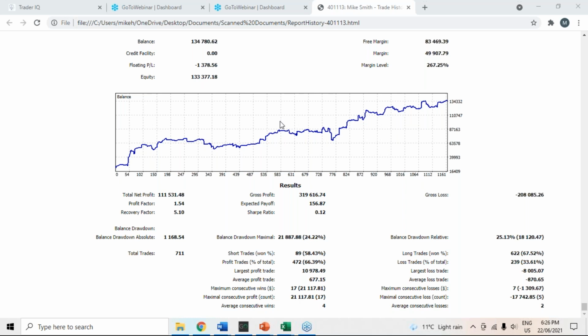Now, key numbers. First thing is you obviously want to see this improvement. So we're down here in December and we're up here now, 135,000. This is a very aggressive account. The aim is to trade lots, to have a strong win-loss ratio and keep the average win and average loss within a reasonable range. There are 3 or 4 things from this I want to point out.